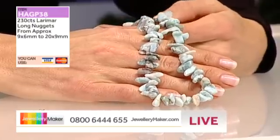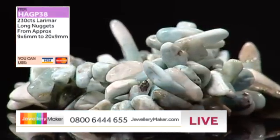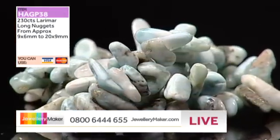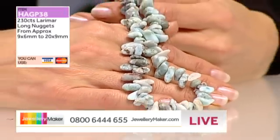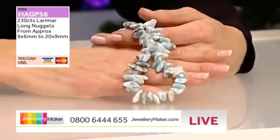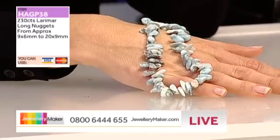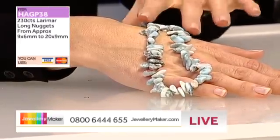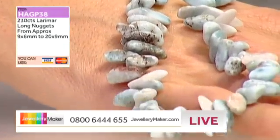Exactly. And when you think of the Dominican Republic, you think of tropical ocean blues. You think of perfect skies of turquoise. And that's exactly what you've got in this strand. It's your Larimar long nuggets, 9x6 to 20x9. Sophisticated colours that illuminate against the skin. And I know that when you see this colour against the skin, you might think of a tropical spring and summer collection. No, no, no. If you put this against something like a smoky quartz, that's when this gemstone comes into its own for your autumn and winter collection. It's a versatile and exquisite gemstone. Yours for the taking.